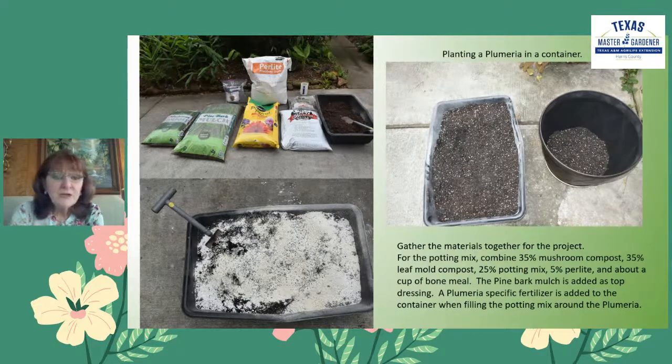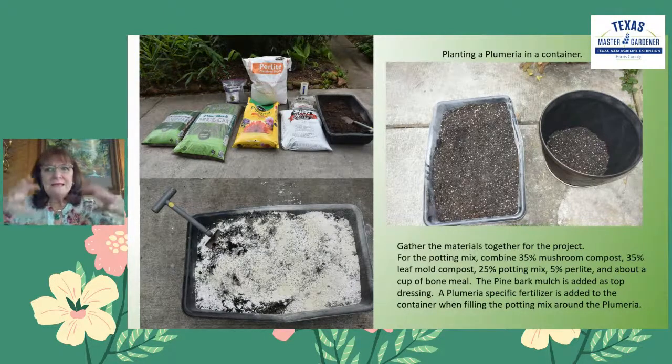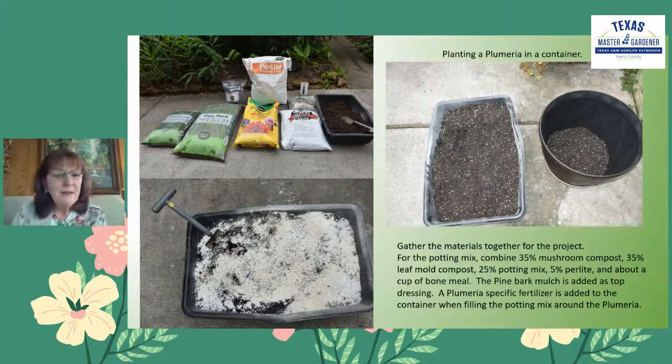I use 35% mushroom compost, 35% leaf mold compost, some 25% potting mix. I use Miracle Grow here. There's 5% perlite and about a cup of bone meal. I mix it all in. And of course, you'll still need mulch. I like to use pine bark mulch, not any dyed mulch, because that dye is going to be absorbed in the soil. Pine bark mulch as a top dressing. I like to use the Plumeria specific fertilizer as I fill the pot up with soil. I'll add the Plumeria fertilizer.